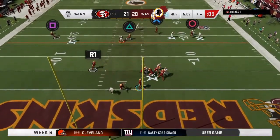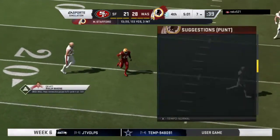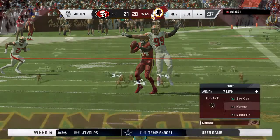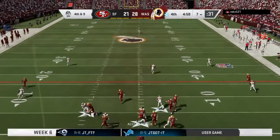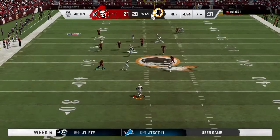On 3rd down, Stafford. And that is incomplete. Critical play in this football game, because if they pick up the first there, that clock keeps rolling. Has to be a little frustrating for them because they know that if they pick up a 1st down there and continue to eat away at the clock, it really increases their chances of closing this one out. Now they're likely going to have to give the football up and sweat it out on the sideline.